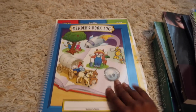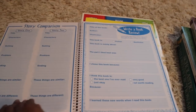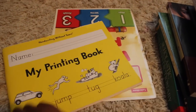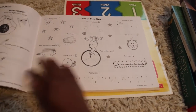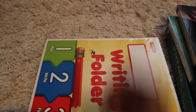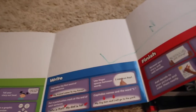We have his reader's book log. You actually see the inside of that from Lakeshore Learning. We have his handwriting. We have Handwriting Without Tears, my printing book. And we have his writing folder, which is upside down. I'm trying to do this with one hand. Bear with me. As you can see, he already grabbed a marker and wrote inside of it.